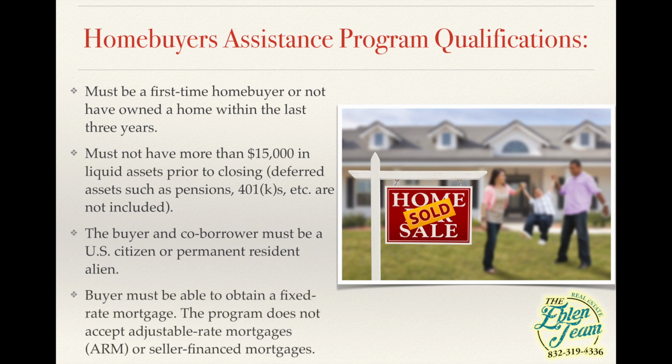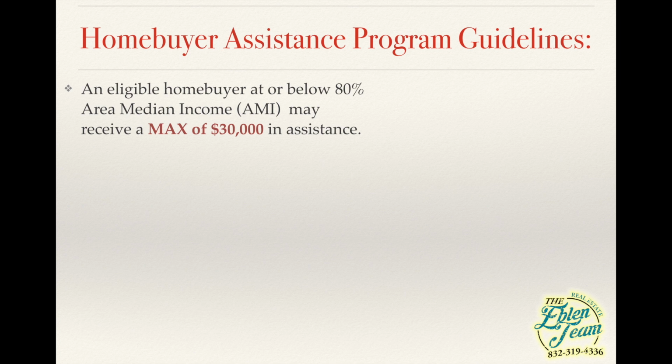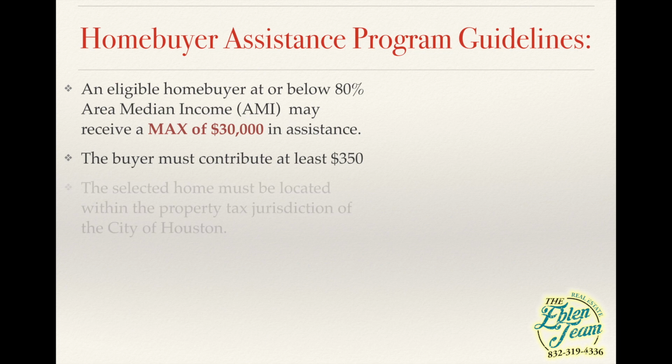Buyers must be able to obtain fixed rate mortgages. The program does not accept adjustable rate mortgages or seller financed mortgages. An eligible home buyer at or below the 80% area median income, which we'll talk about a little later in the next slide, may receive a maximum of $30,000 in assistance. Now, the buyers must contribute at least $350, which, hey guys, for a whole house, if that's the minimum you have to contribute, that is really awesome.